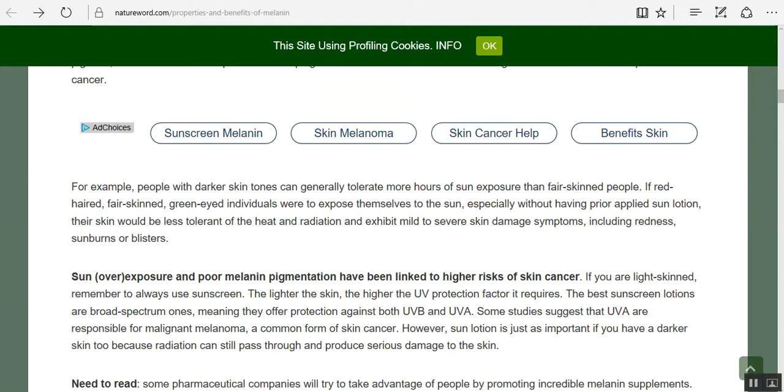It says sun exposure and poor melanin pigmentation have been linked to higher risk of skin cancer. If you are light-skinned, remember to always use sunscreen. The lighter the skin, the higher the UV protection factor it requires. The best sunscreen lotions are broad-spectrum ones, meaning they offer protection against both UVB and UVA. Some studies suggest that UVA are responsible for malignant melanoma, a common form of skin cancer. However, sun lotion is just as important if you have a darker skin too, because radiation can still pass through and produce serious damage to the skin, which we know that doesn't apply to black people.